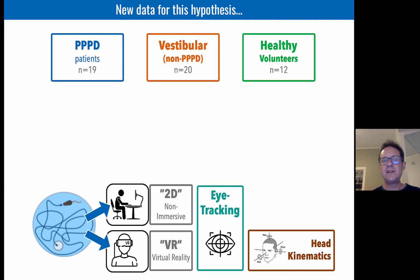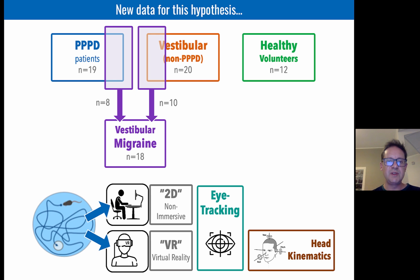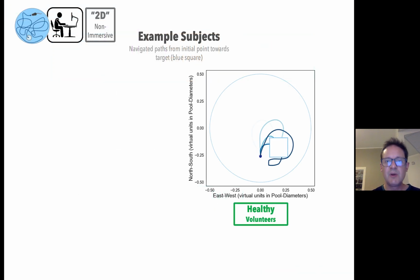We tested this by comparing the PPPD group with the vestibular non-PPPD group, which has the same number of other diagnoses but is non-PPPD, and also a group of healthy volunteers. In a rather post-hoc data treatment, we added a vestibular migraine group, selecting the patients with that diagnosis for further comparison. So, this is how the Morris water maze looked in a single example subject.